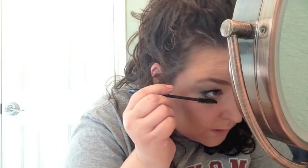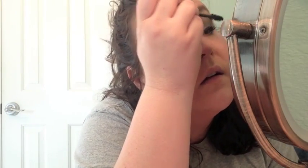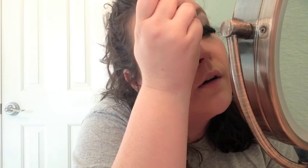I prefer to not use waterproof mascara because I like to know that it's coming off when I take off my makeup at night. I'm not a huge fan of waterproof unless I know I'm going to suffer from excess, like in the summer where I live, it gets so hot, and waterproof mascara is a little bit easier because you know you're going to sweat. But I prefer to not wear waterproof.